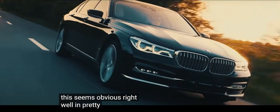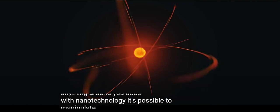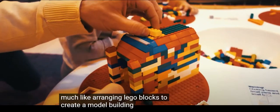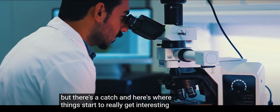This seems obvious, right? Well, in pretty much the same way, how the different atoms in something are arranged determines what pretty much anything around you does. With nanotechnology, it's possible to manipulate and take advantage of this, much like arranging Lego blocks to create a model building or airplane or spaceship. But there's a catch, and here's where things start to really get interesting.